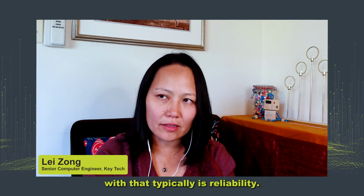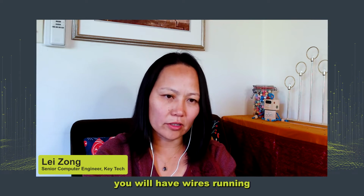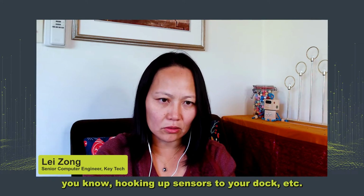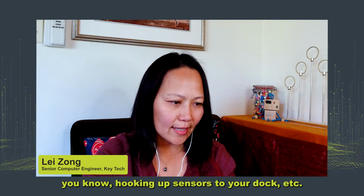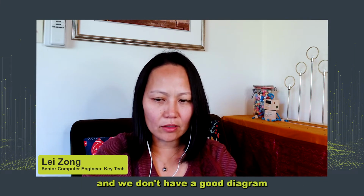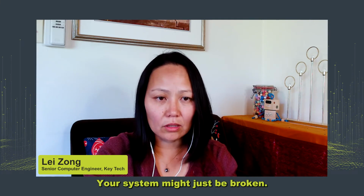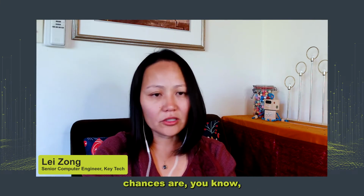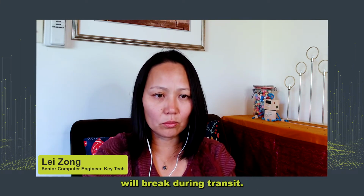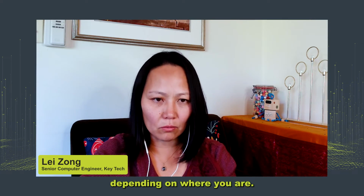Another major issue with that typically is reliability. If you have off-the-shelf hardware, you will have wires running from a lot of different places, hooking up sensors to your DAQ, etc. If somebody bumps it, and we don't have a good diagram of how the connection goes, your system might just be broken. If you need to ship the system, chances are those connections will break during transit. So it's not the most reliable setup, depending on where you are.